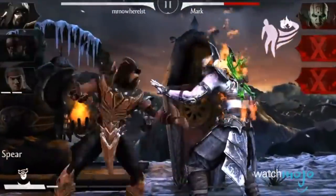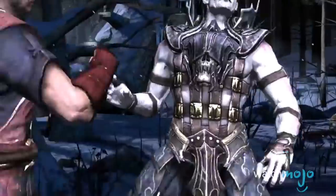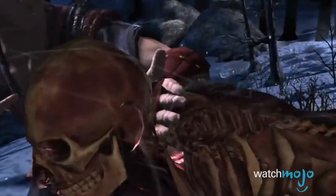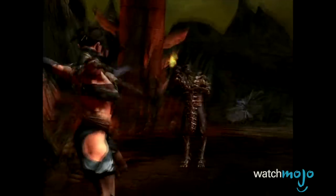Fights are much shorter and more chaotic, and while the X-ray attacks and fatalities all made it into the final version, executing them is basically just a quick-time event, which completely takes the skill and sense of accomplishment out of performing the special moves. We want to outsmart and outplay our opponents, not just tap the screen as fast as we can until they're dead.